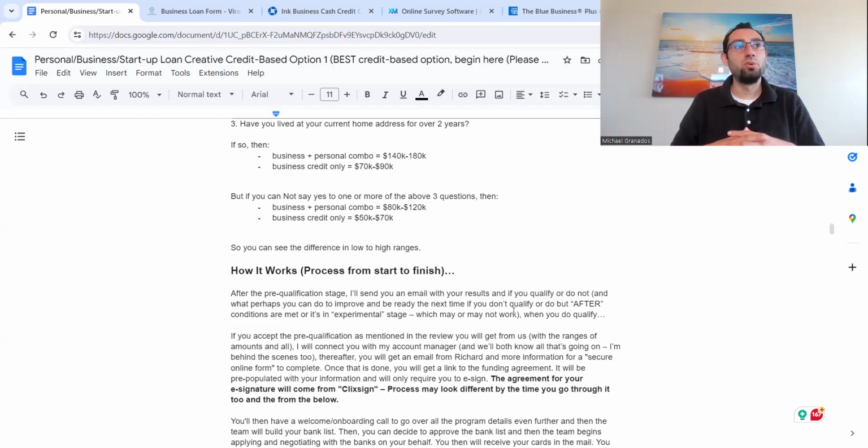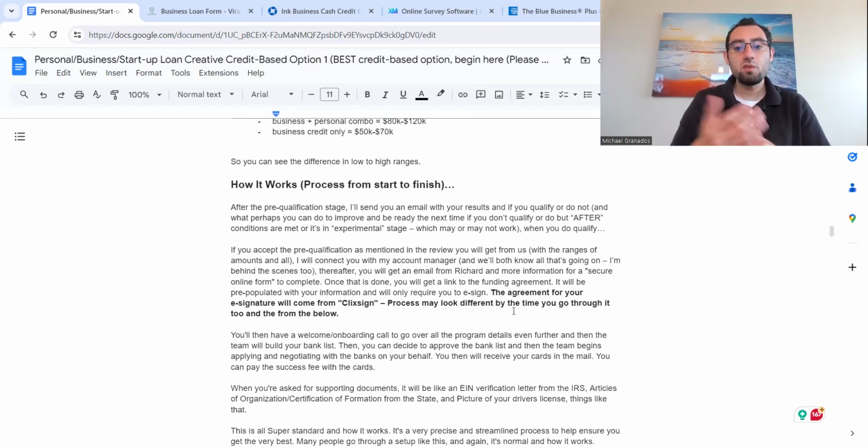And to get better approvals, having the entity structured correctly, the business address, the type of entity, of course. There's a little bit more details. Having the business phone number, website is very helpful, quite a bit more. So how it works from start to finish. So it's kind of a little bit more in the processing.